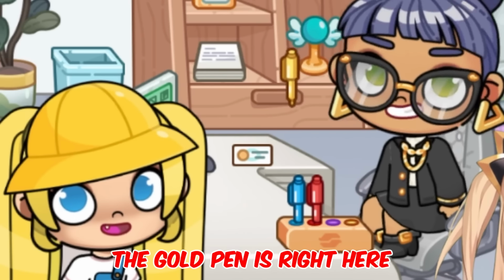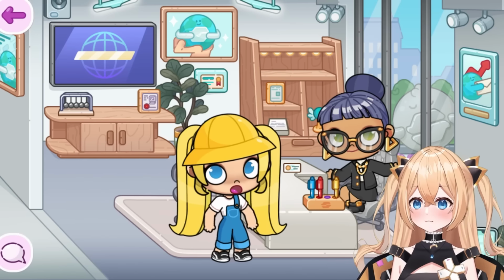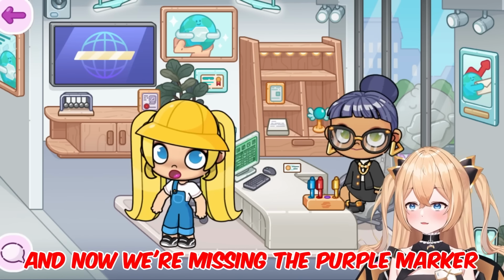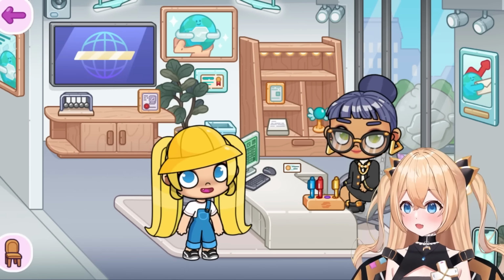The gold pen is right here, right behind this coin. Let's put this on the most right, the president's desk. And now we're missing the purple marker. Where is it? It's a bit tricky. I'll show you guys how to find it.